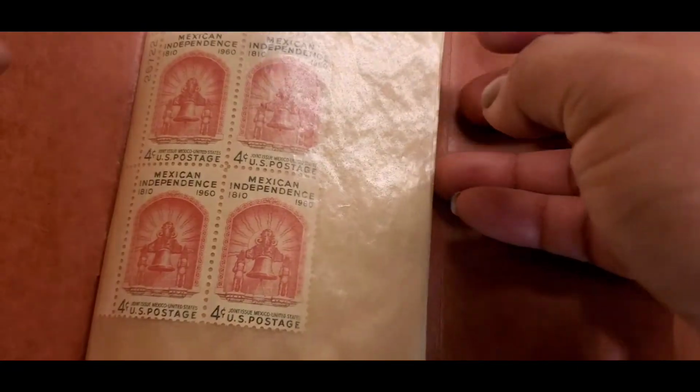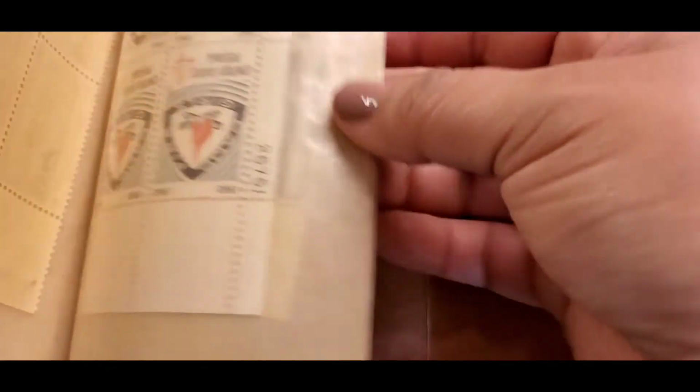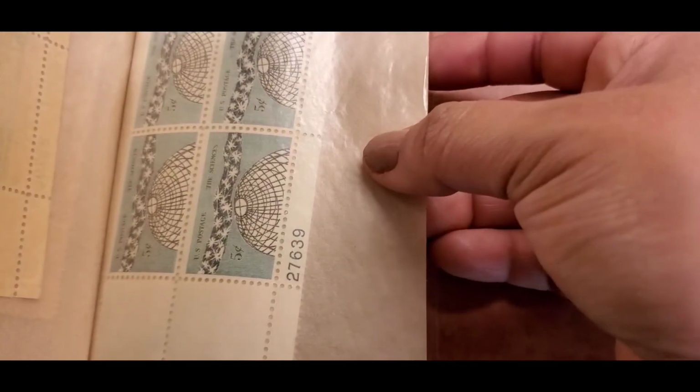Oh, there's a Guam, like the Guam quarter that I found earlier. Where is it? Oh no, it's at camp. I thought it said Guam. Funny.